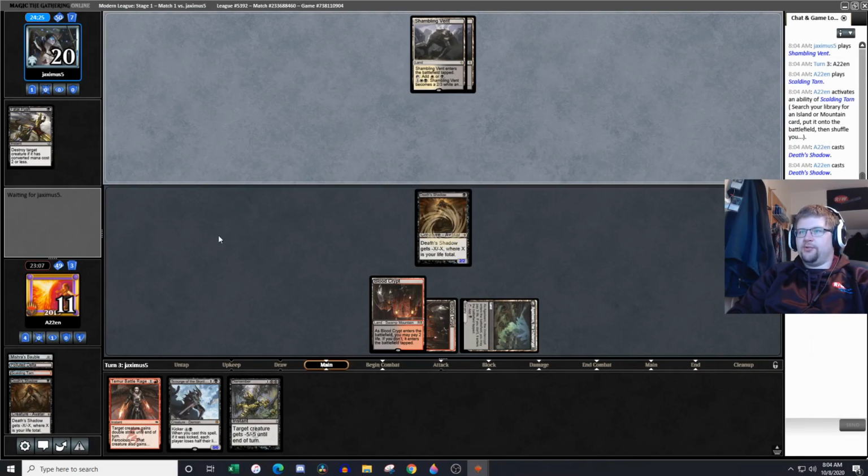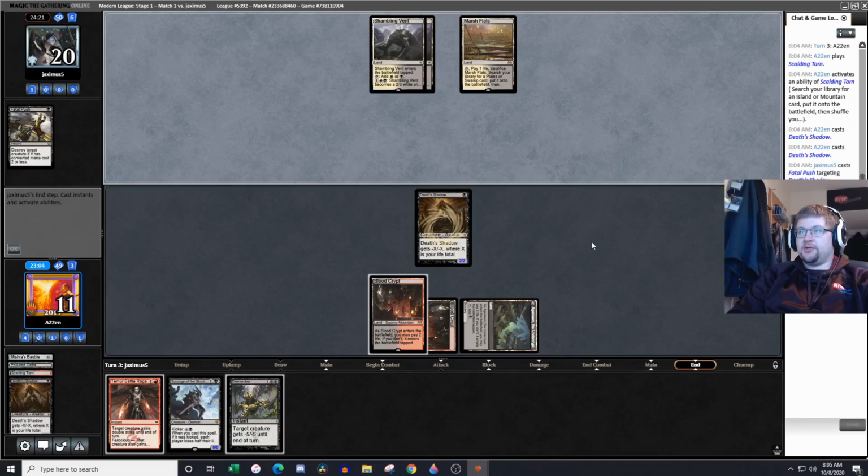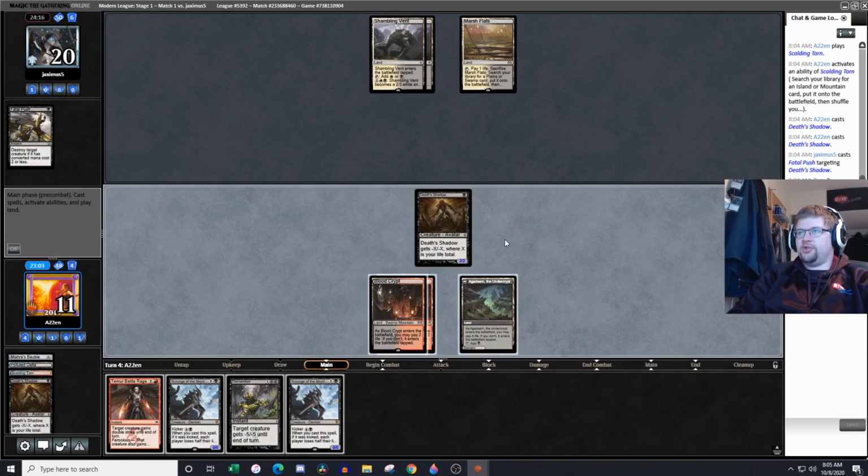I do think there's a realistic point there to just putting Lurrus in my hand. I think I could have done that. I will do it next turn, certainly. So many Scourges.